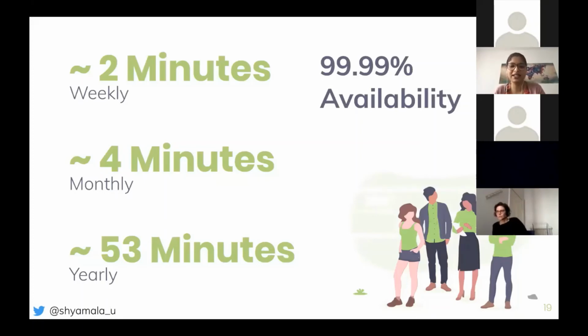Like if you have an outage, to understand it and to fix it, this itself could take more than 4 minutes. So if you want to achieve this level of availability, you have to put in a lot of effort. That's why when you focus on the product, reliability is also one of the most important product features.